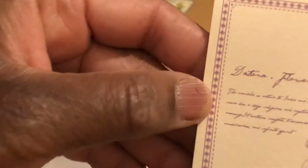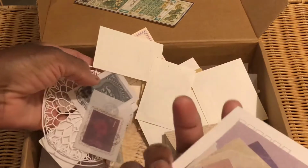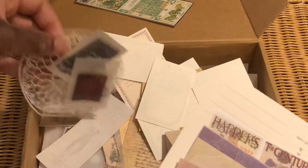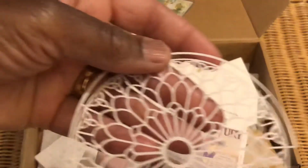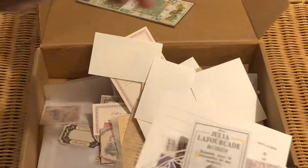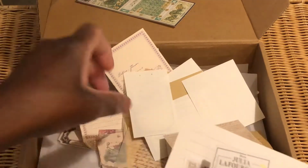Love that. Little bits of vellum. So useful to decorate without actually adding lots and lots of bulk. Oh wow! Little magazine stickers. Oh, they're beautiful. I love these. These will be going straight into my journal. Little die cut, paper cut, die cut. Such a lot of gorgeous goodies.